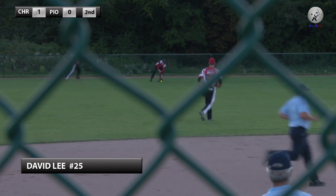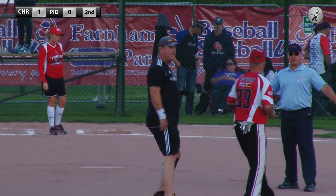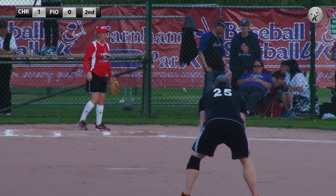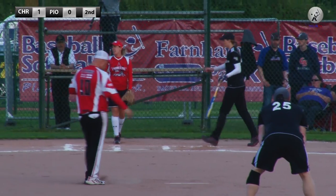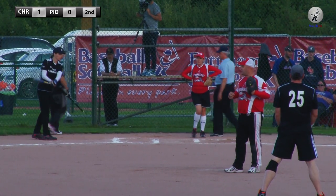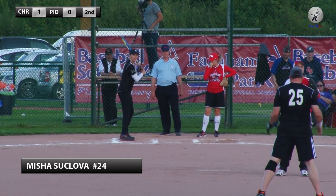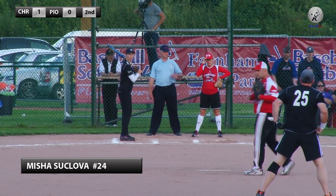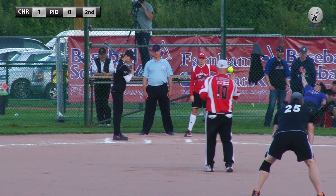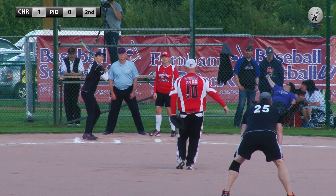And now we start off the top of the second inning with David Lee, who just doubled to center field there, doing pretty well at second now. Coming up next, I bet this is hopefully driving him in, Misha Soklova. She's in the Czech Republic, and her twin sister, Marketa, actually is playing on the same team. Keeping the family together.